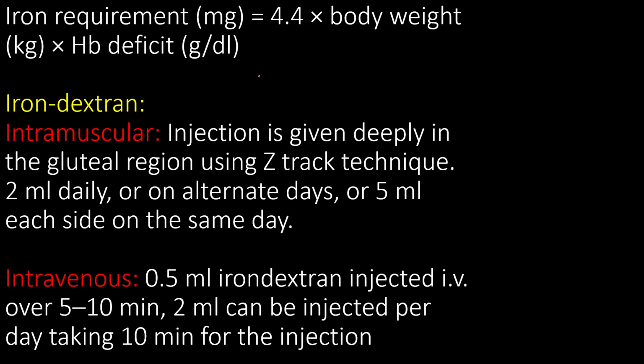So if we want to give in mg, this is the formula: 4.4 into body weight in kgs and hemoglobin deficit. So how to calculate this one? Let's see. So this is our iron requirement in mg. So 4.4, this will be constant for everybody. And body weight, let's take if the person is 60 kgs. And next one will be hemoglobin deficit. How will we calculate this hemoglobin deficit?